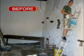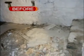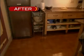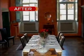Before, you could tell that nobody had lived there for 40 or 50 years. Walls had holes, cracks. It was empty. Now we have a home which reflects our taste, our interests. So something we deeply enjoy.